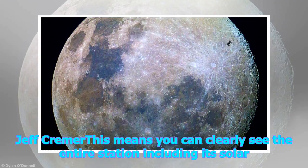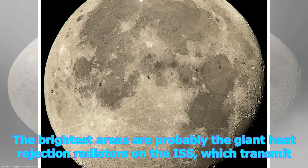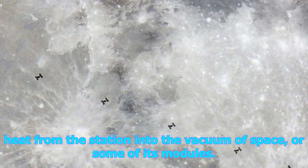Jeff Creamer: "This means you can clearly see the entire station including its solar panels, which are the slightly brown bits to the top and bottom. The brightest areas are probably the giant heat rejection radiators on the ISS, which transmit heat from the station into the vacuum of space, or some of its modules.